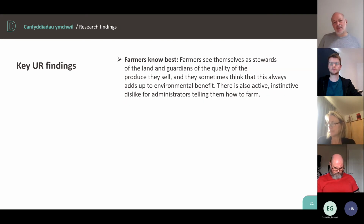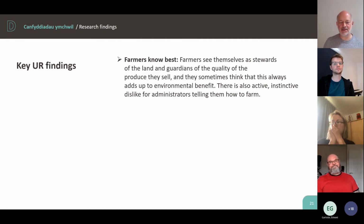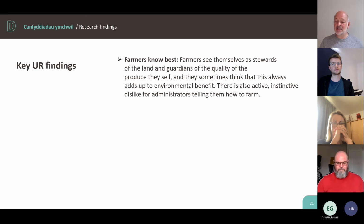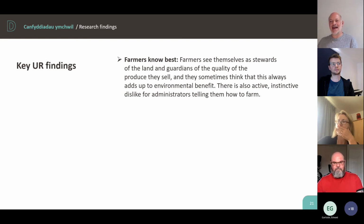And the last thing to remember is that perhaps it's too strong to say farmers know best. It's only meant to grab your attention, but they see themselves as stewards of the land and ultimate guardians of the quality of the produce that they sell. Somebody said they don't want to poison half of Birmingham with their milk, and they never would. Why all the regulations that ensure that are in place, they're less sure about. But they sometimes think that their care adds up automatically to environmental benefit for everybody.